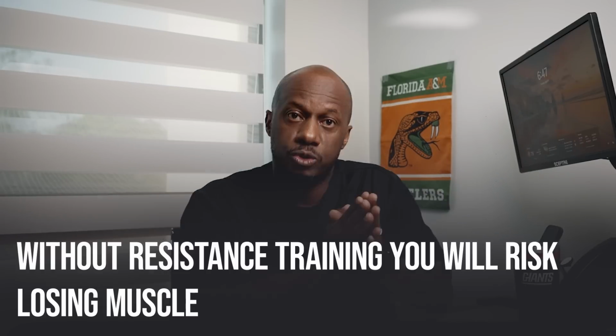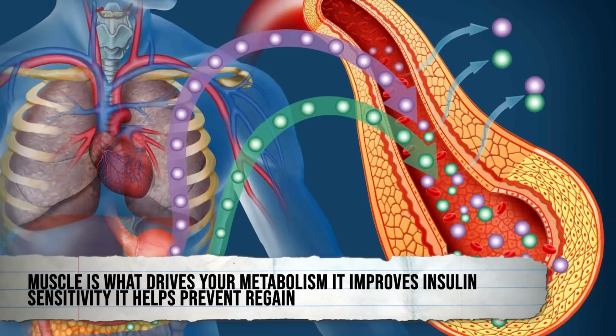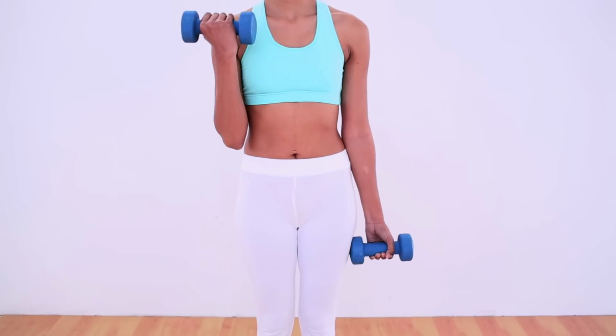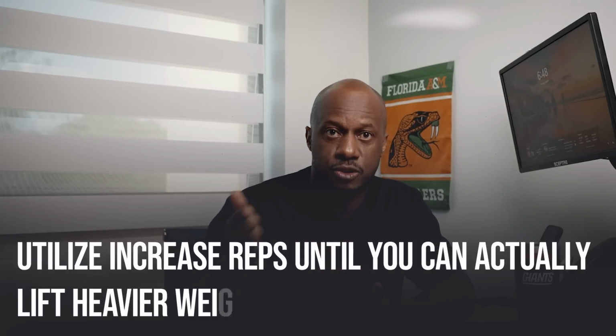Without resistance training, you will risk losing muscle, and that's a problem. Muscle is what drives your metabolism. It improves insulin sensitivity. It helps prevent regain. You don't need to lift heavy weights all the time or follow a bodybuilder plan, become Mr. or Mrs. Olympia or anything like that, but body weight squats, resistance bands, push-ups, all these exercises count. Utilize increased reps until you can actually lift heavier weights if that's your goal. 2 to 4 short workouts a week can actually protect your muscle and help Ozempic do its job more effectively.